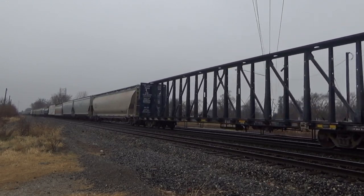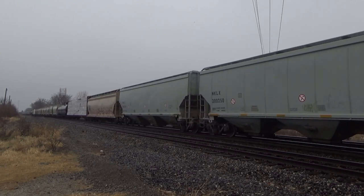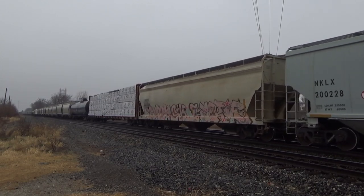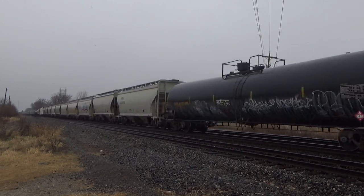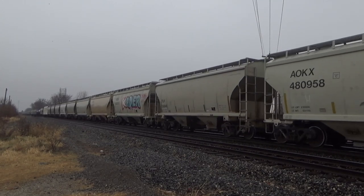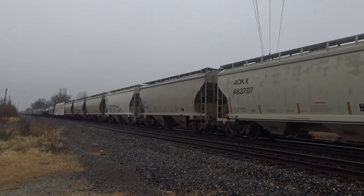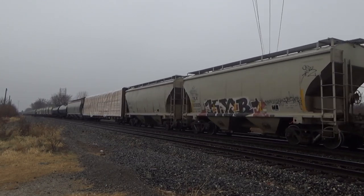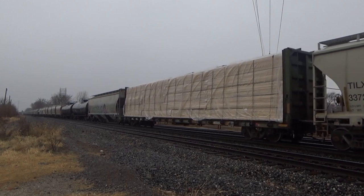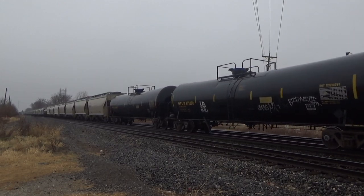He took 2.5 hours from Blaine, Ohio, all the way to here in Northwood, Ohio. He went through Blaine around 11:09, and it's 1:45 p.m. So he took a long time just to get around this area. Notice he's got a lot of sand cars. Nothing but manifests on this train too, but there's a lot of sand cars.